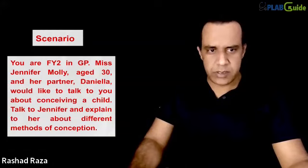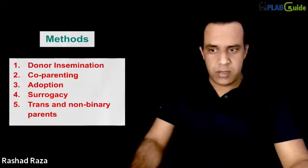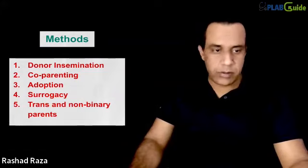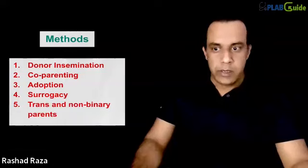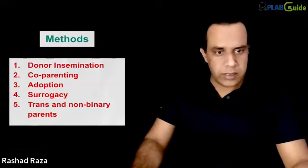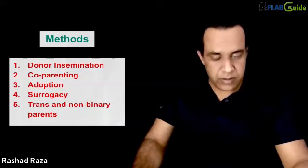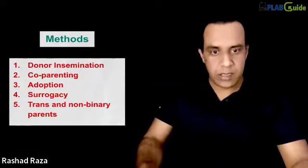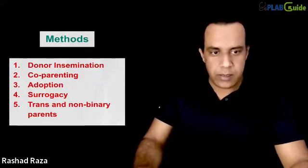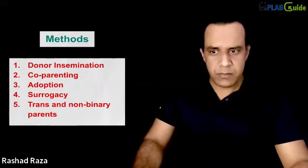There are a few options that we can mention. These are donor insemination, co-parenting, adoption, surrogacy, and trans and non-binary parents. Donor insemination is essentially an option where one of the couple partners wants to give birth to a child, and they want to get the sperm somehow. There's an option for them.